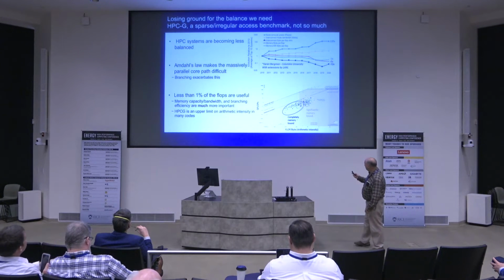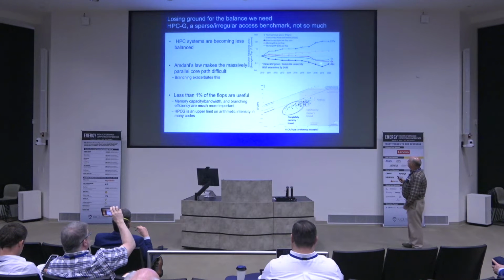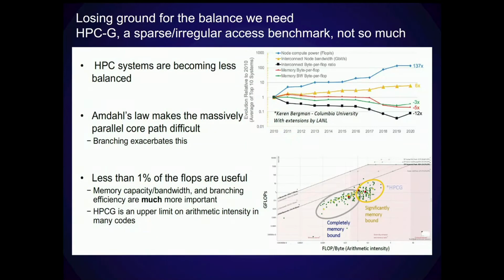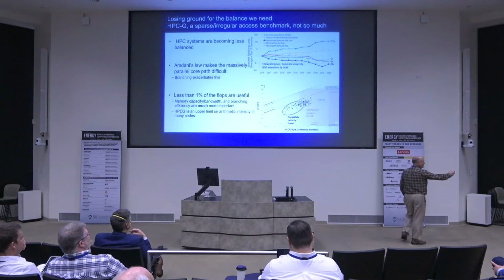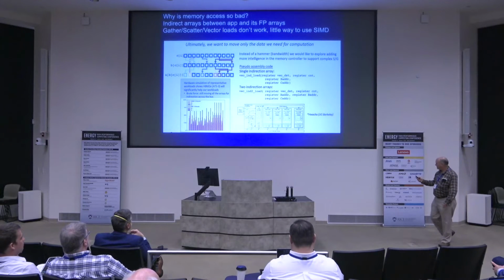First, let's back up a little bit and admire Karen Bergman's work, because we always like to talk good about Karen Bergman. She talks about this imbalance, and how flops are up here and memory bandwidth is down here. And this is a log scale, folks. This is a log scale, okay? That's how bad it is. Let's talk a little bit about benchmarks. HPCG lives there. That's supposed to be a sparse benchmark. Where's floating point? It's over there. Or where's LINPACK? It's over there, right? That's LINPACK.